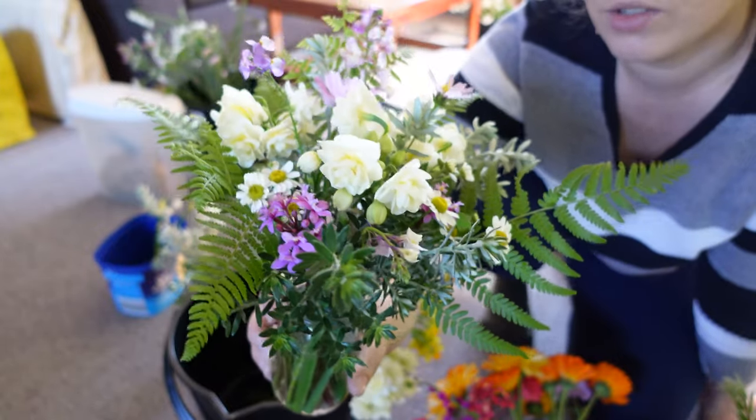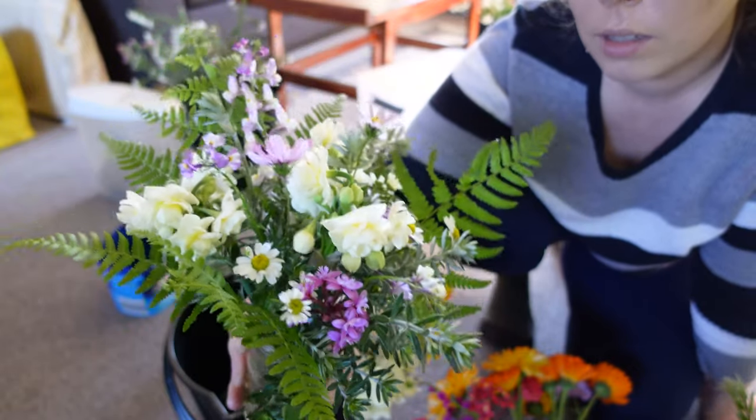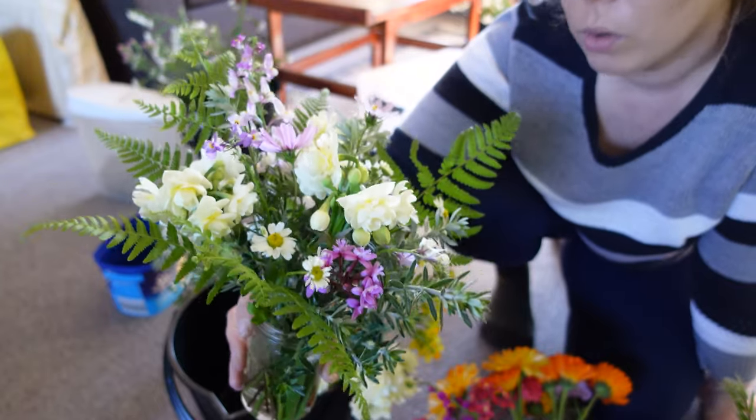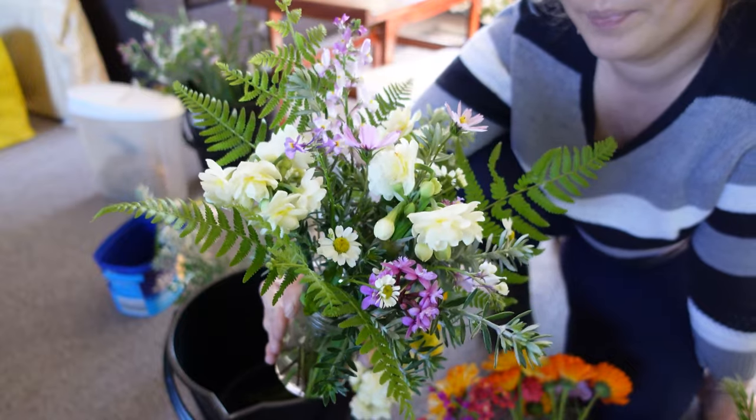So I'm going to try and make another one like this to have two of these and see what else I can make. I might only be able to do four jam jar posies, but we'll see. But I think it turned out pretty well.